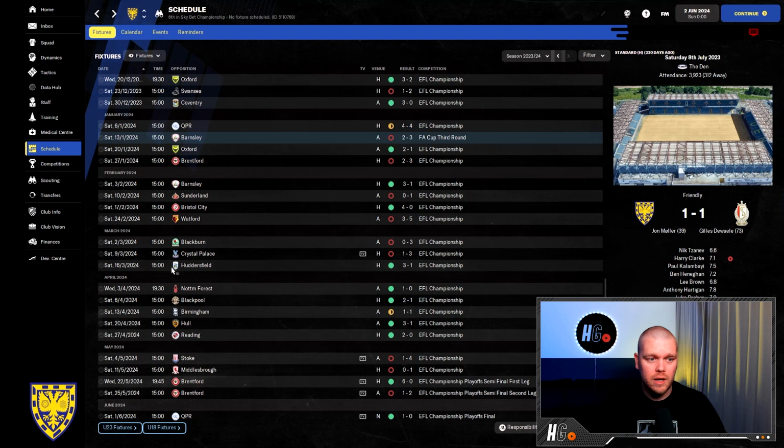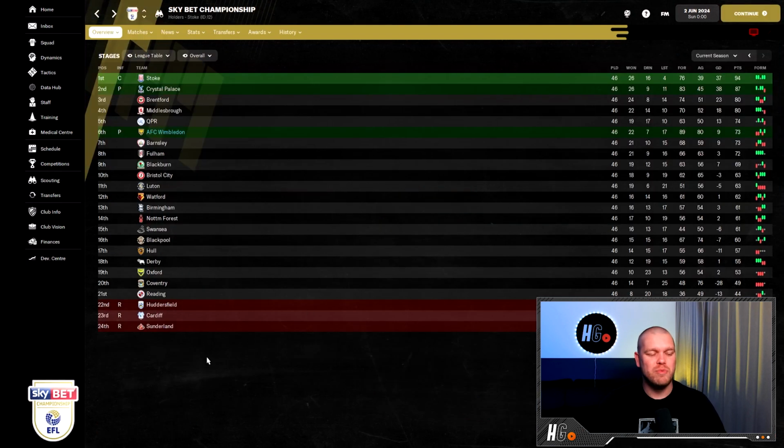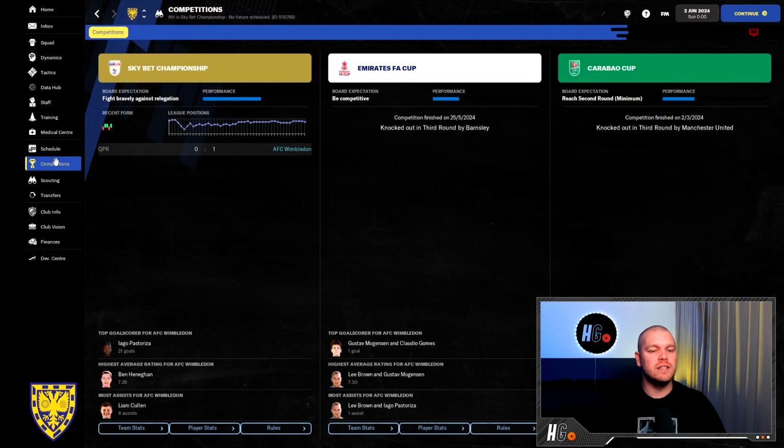So two London-based clubs, but we go into the Premier League. Huddersfield, Cardiff, sorry, I'm a Bristol City fan, and Sunderland get relegated. We go into the Prem with Crystal Palace and Stoke, who were champions. In terms of some of the other competitions, third rounded in the FA Cup by Barnsley, and then third rounded in the Carabao Cup by Manchester United.